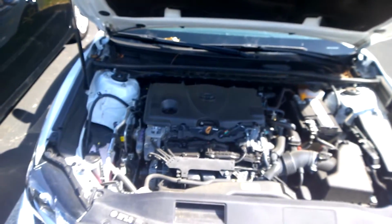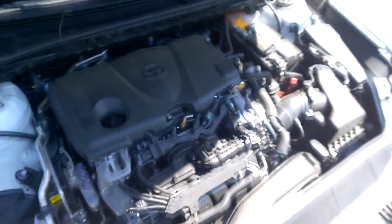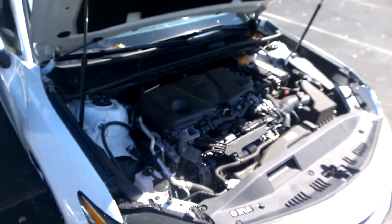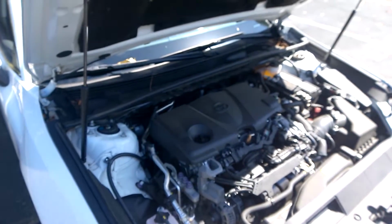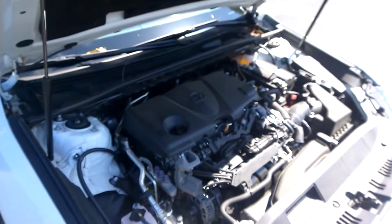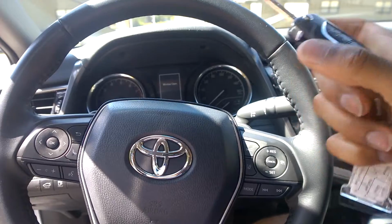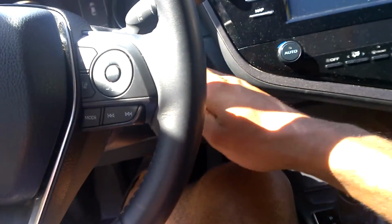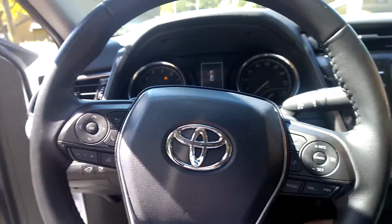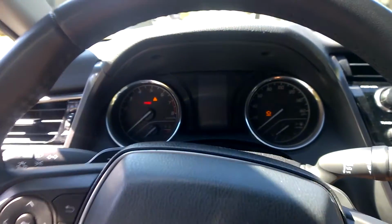Now this is also a 2.5 liter 4-cylinder. As you can tell, the engine bay is a little busy down here, but nonetheless, 2.5 liter mated to an 8-speed automatic gearbox. It has 203 brake horsepower, and that's pretty good for a 2.5 liter naturally aspirated engine. It makes a pretty good noise as well. Back to it, let's do some engine notes, shall we? I don't want to say shall we, because that's Saabir Cali 4. So let's hear the melody, or let's hear the voice of these Camrys.